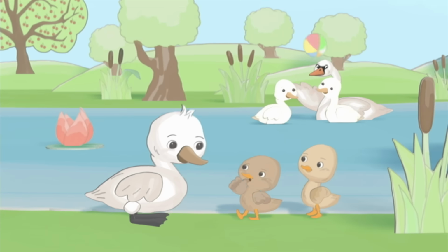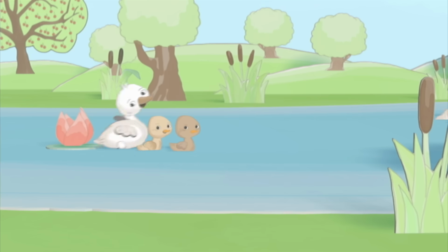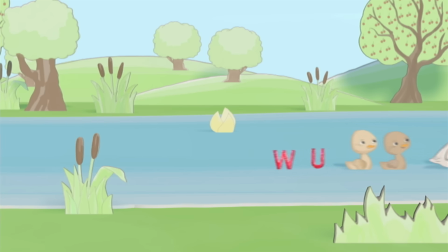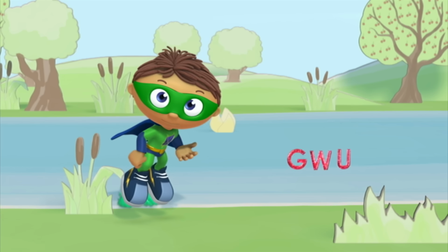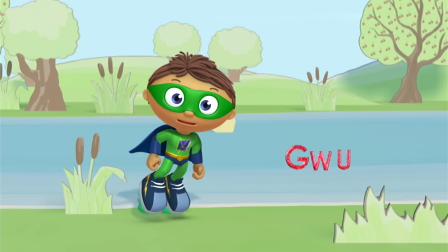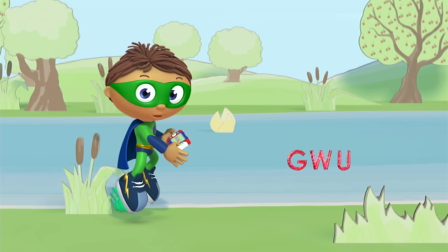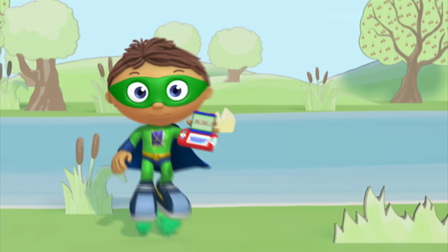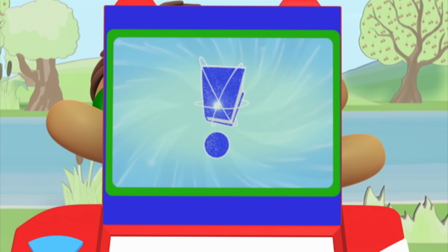When we grow up, we'll grow into ducks. Come on, ducklings! Let's go swimming! Wait up! Wow, you're so fast! You see super letters? Which ones? G, W, U! G, W, U? Oh, yeah! Let's put them in our super duper computer! We found all of our super letters. Now we can get our super story answer.